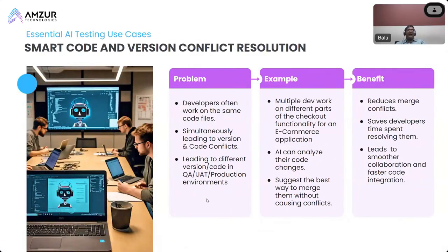Last but not the least, we have another use case for smart code and version conflict resolution. We all know that once the QA goes for a sign-off for a particular sprint or a release, the next job is to integrate the code, do the code merge, have the version compatibility, and remove all the conflicts by merging the code while deploying them to UAT or production. This particular use case speaks about an e-commerce application to help developers merge their code changes for the checkout functionality without code conflicts. You can break down this process.